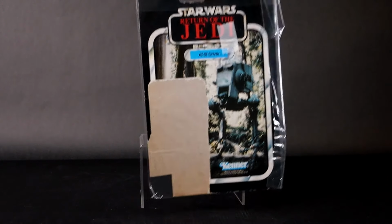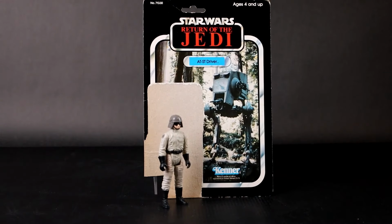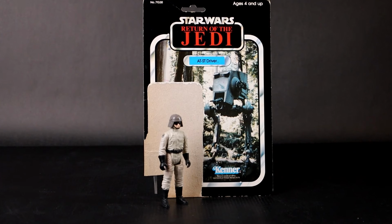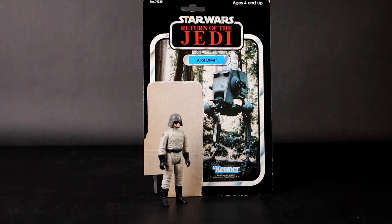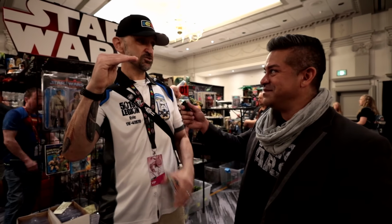Now, I've seen collectors get these and showcase them, and some collectors do an entire run of nothing but the card backs that have the bubble detached from them and no figure. So really, out of curiosity, I decided to get this one. And now here's a good tip from my good friend Eric, if you have card backs and a figure that belongs with it. Here's a great idea I learned.